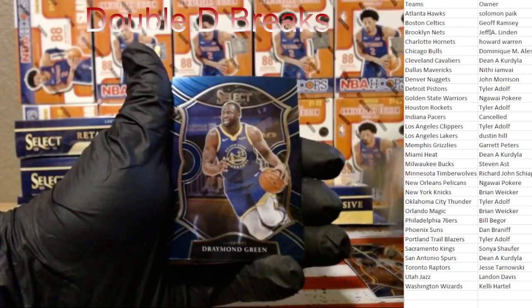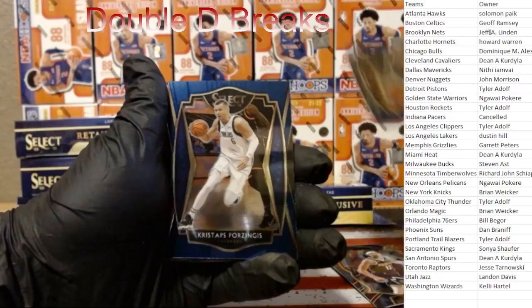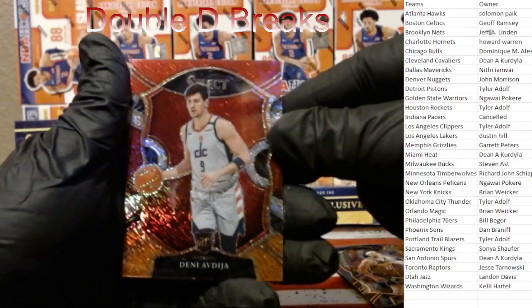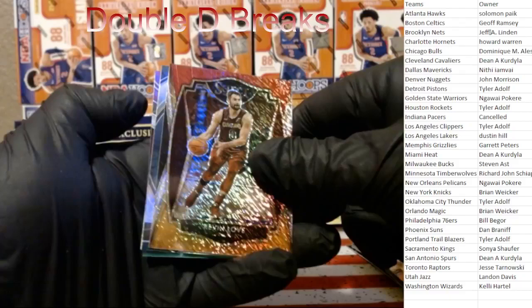Draymond Green. Trae Young. Ja. Second year. We got an RJ Hampton. Norman Powell. Chris Knapp, Porzingis. LeVert. We got a Denny Shimmer. Vernon Carey. Come on, Vernon Carey. You're making me sick. Bogdan Bogdanovic. We got Kevin Love. For some reason it feels like we got more in here. I don't know. Obi Toppin.